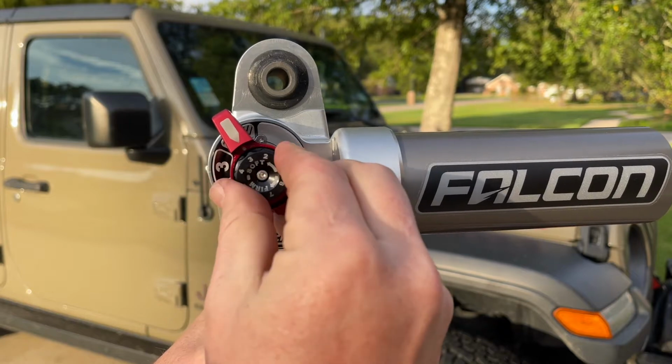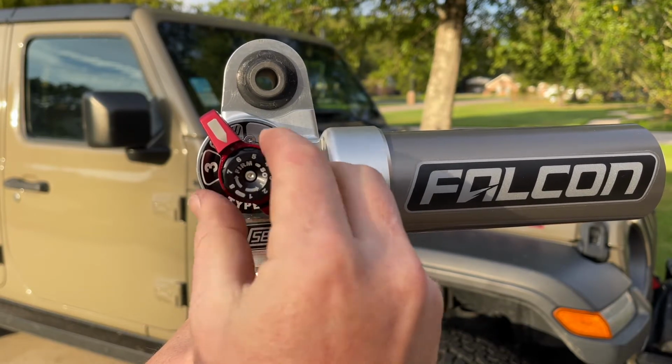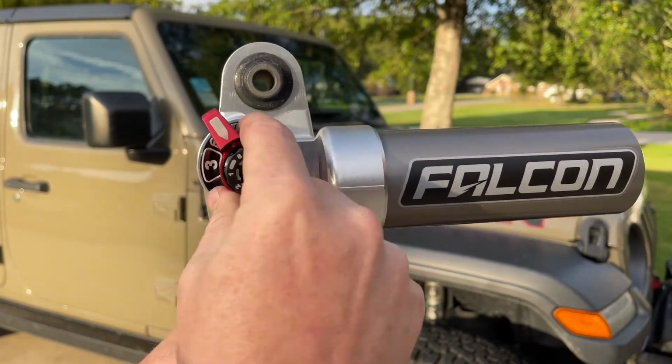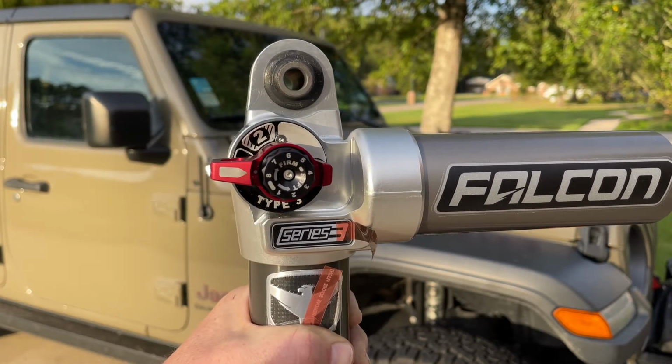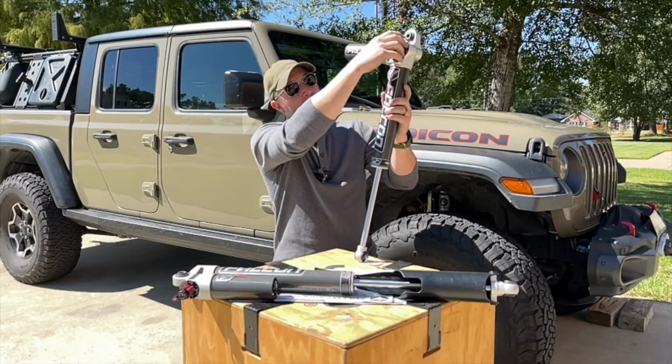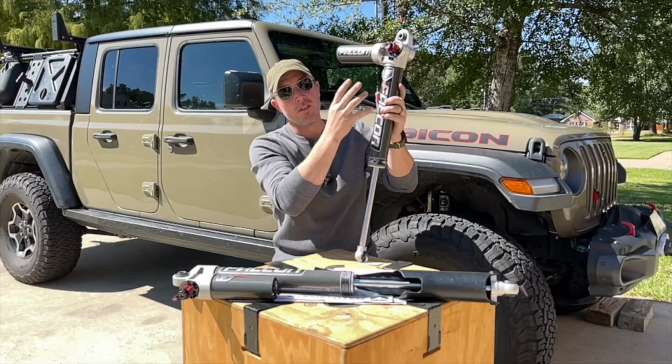Now, in all my research, about 100 people said that 2.1 to 2.2 is about what they run, all on the same kind of configuration. 3 is a little firm and 2 is definitely soft. So we're gonna check all that out in a little bit, but I think that's really cool that you have basically 10 positions for you to adjust within this one shock.